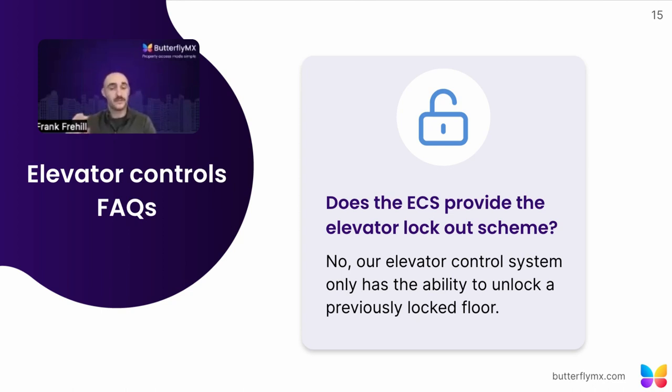Typically, what we see is that the lockout scheme is provided either by the elevator controller or an associated access control board. I think the main thing to recognize here is that in order to be eligible to introduce our elevator control system, there must be an existing lockout scheme at the property, or there must be additional equipment scoped into the project to provide a lockout scheme if one does not exist already. Let's look at another question.